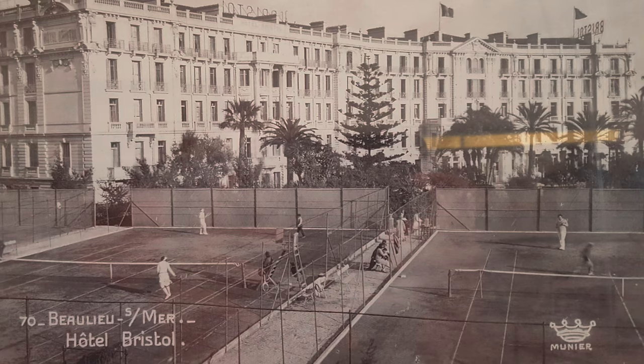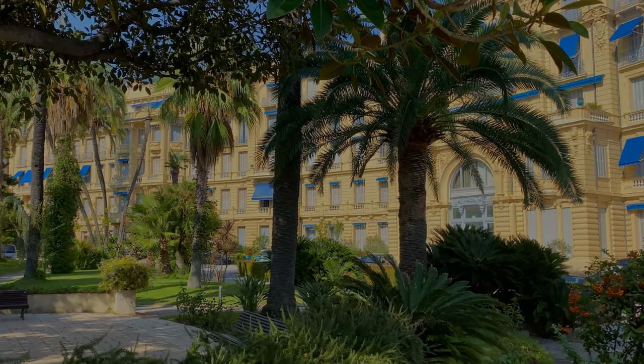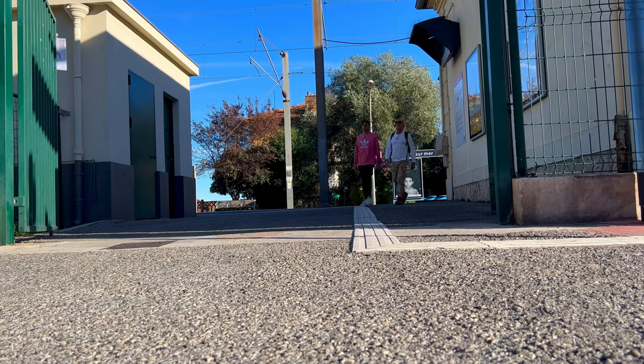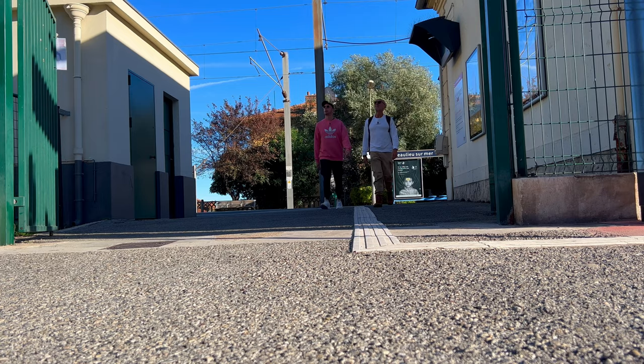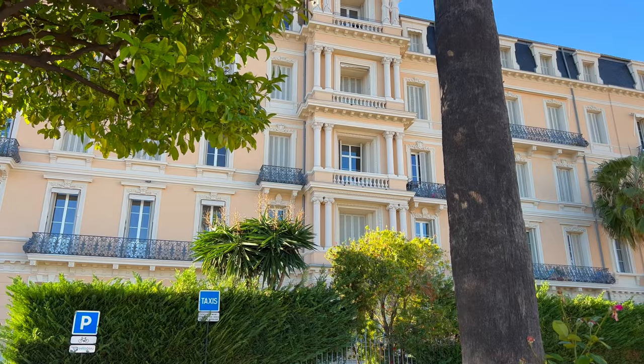And here they would spend their winters in hotels like the Bristol and the Bedford and the Windsor and the Victoria. It was a different world. And it's, of course, no coincidence that the first building you see as you leave Beaulieu railway station is the Palais Anglais, the Palace of the English.